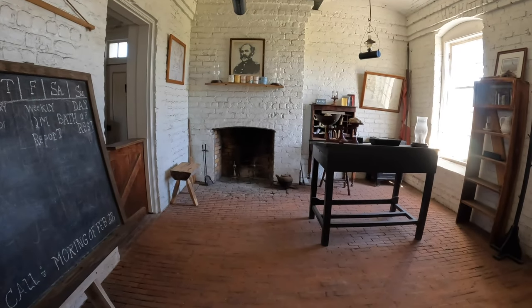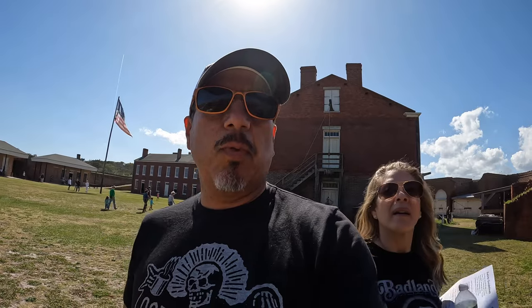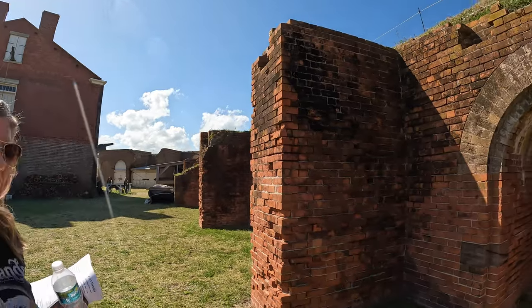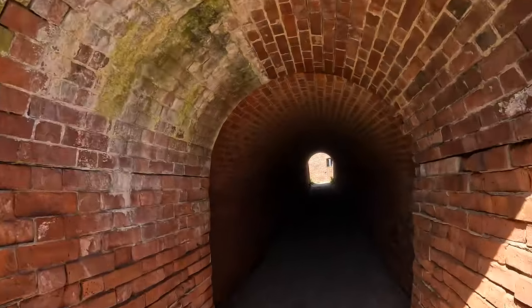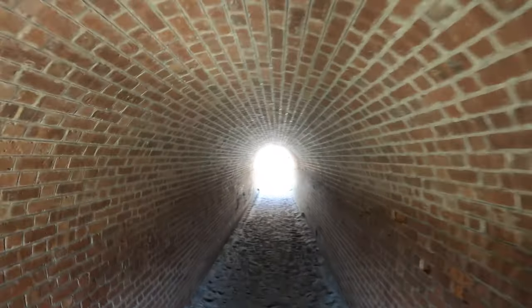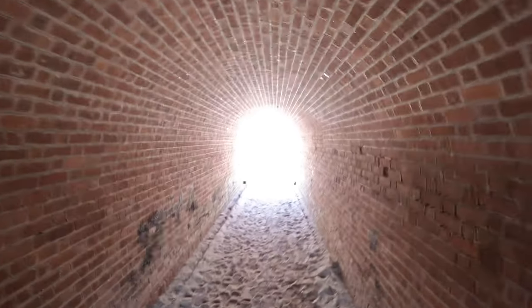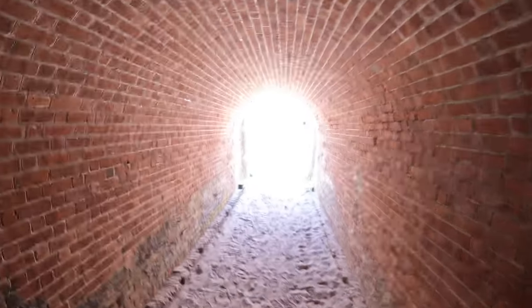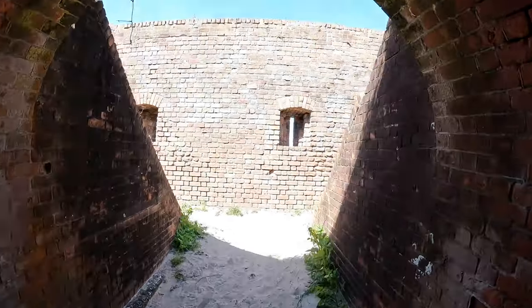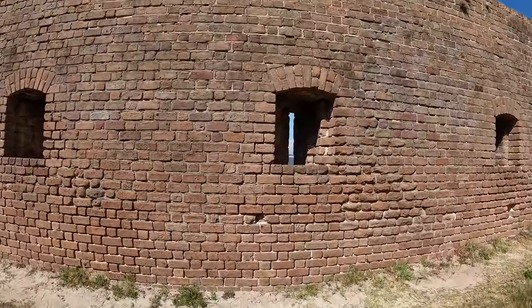It's actually pretty neat. So now we're gonna go inside one of the walls to see a connecting tunnel to the other walls. The walls of the fort are pretty thick. You'll see how long it takes to get there. It's all red brick, about 7 feet tall, maybe. Oh, that's so cool. Look at that little window. Let me see if we can peek through that.